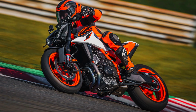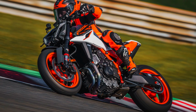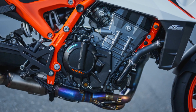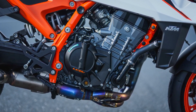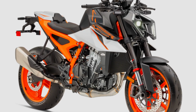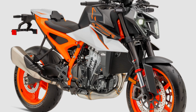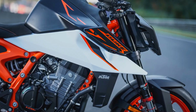With Sport ABS and a new Supermoto Plus setting, the electronics package is comparable to that of the standard Duke. Additionally, the 990 Duke R has next-generation switches and a new H88 TFT touchscreen dashboard, which the non-R model will probably get later. The redesigned dashboard allows for on-screen navigation and smartphone connectivity in addition to controlling the electronics.